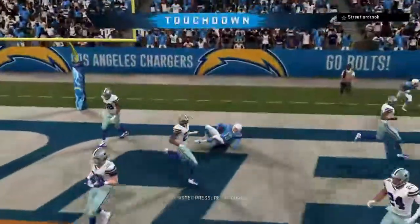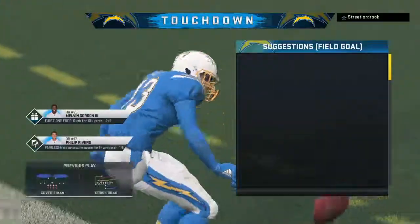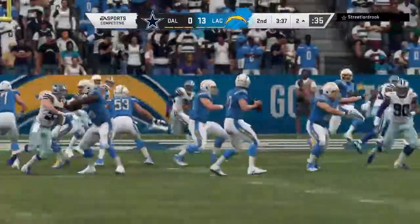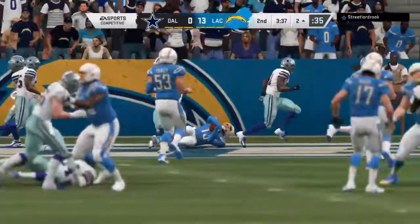Got a man. It's Allen for the Charger touchdown. Keenan Allen with his 2nd touchdown here in this first half. For the Chargers, they're able to widen their lead. A diving catch for the score. He laid out. That was special.